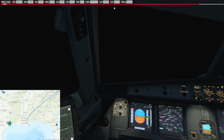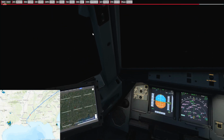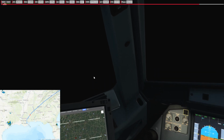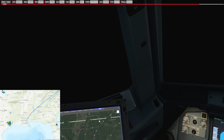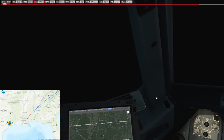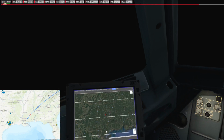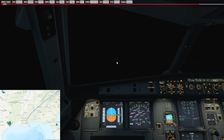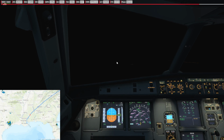I am over Meridian right now. I see Memphis on the map. Oh no, that's Jackson. Never mind. Memphis is here, but I have to zoom out. There's Memphis. New Orleans is here. Decent approaches on. Interesting.